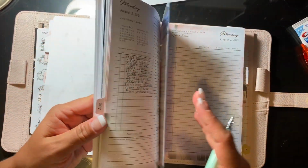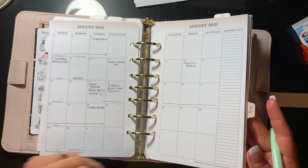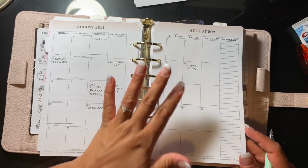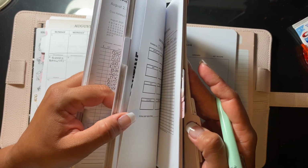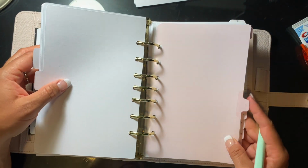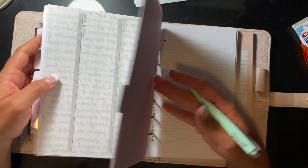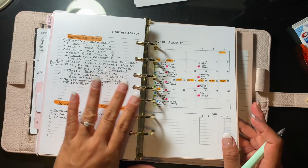And yeah, so that's pretty much how I've been doing this. Again, I feel like this is a little repetitive because I don't really need two calendars unless I was going to use one for content. But for my content, I printed off from the List Lab, I'm pretty sure it is. This is my home budget. Here is my content schedule. Planning. So this was for August.